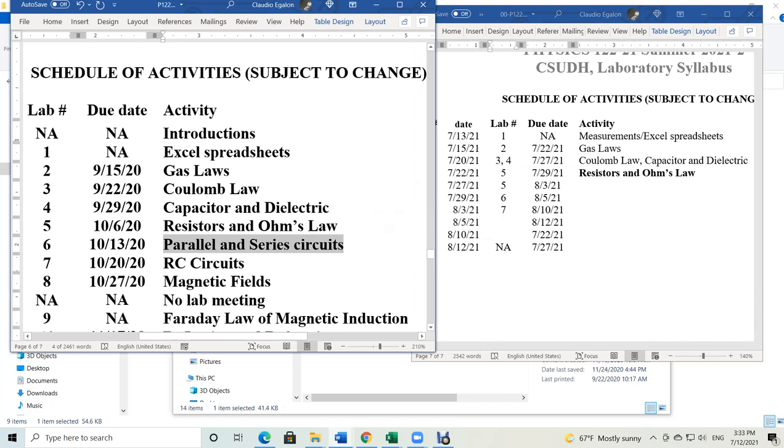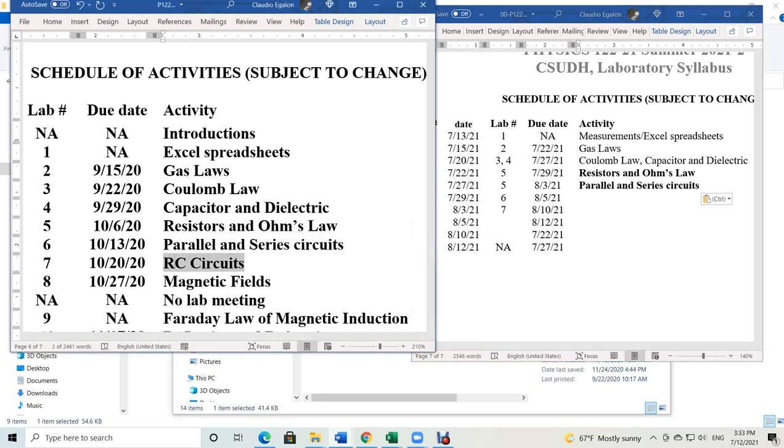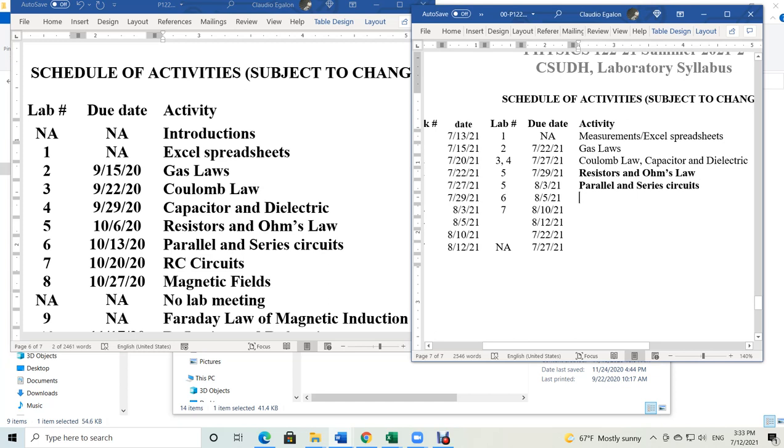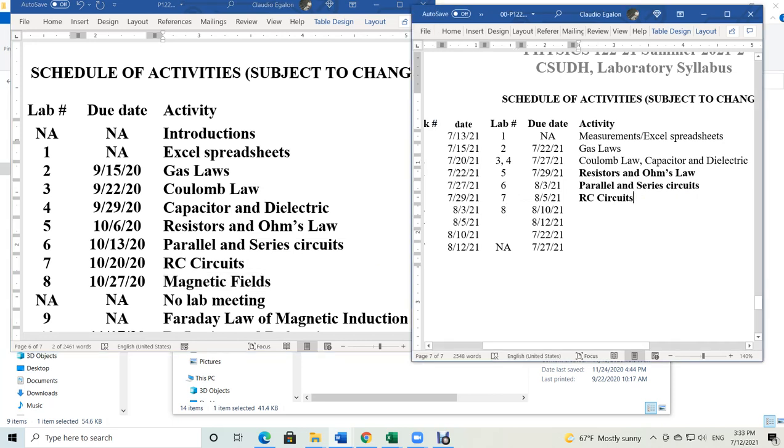Parallel and series circuit. That's going to be a long lab. I know that for a fact. Magnetic fields. Okay, here you go. 3, 4, 5, 6, 7, 8. We're going to do those two together. Let's see if it works. Together, and that's going to be 7 and 8.